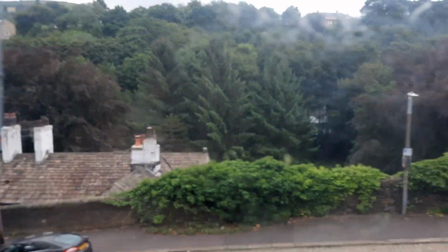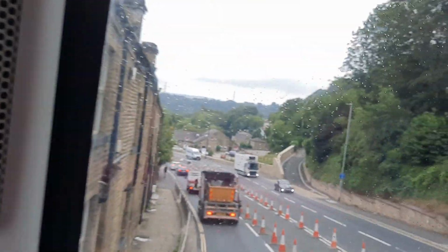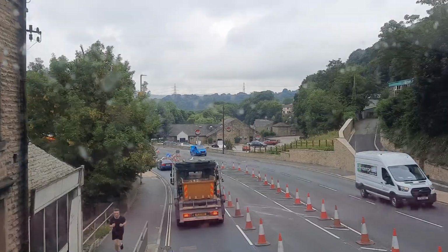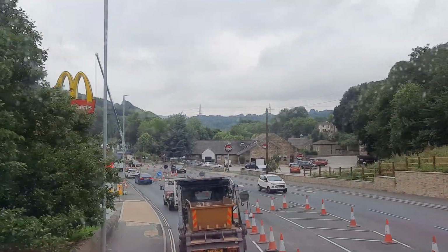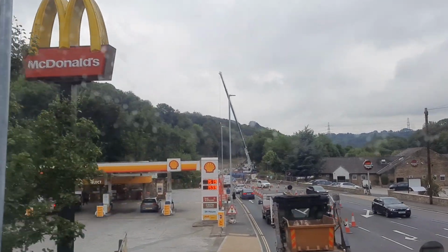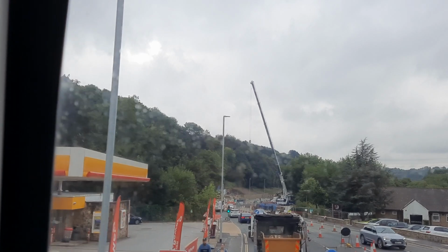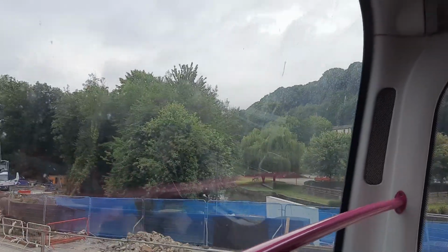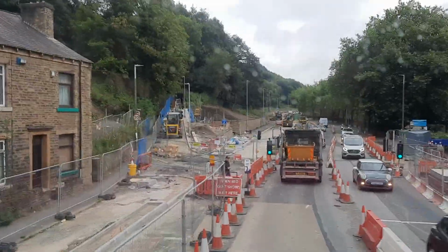So Hebble is a name for a stream and it runs down there. There's many eateries and hotels here. So once again, there's an enormous crane helping with the construction work. I hope you saw the canal there.